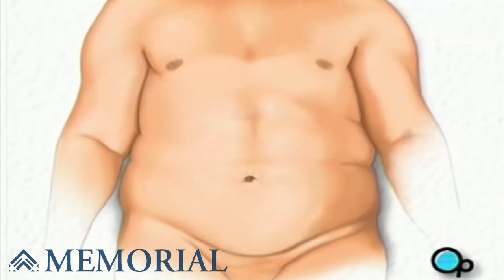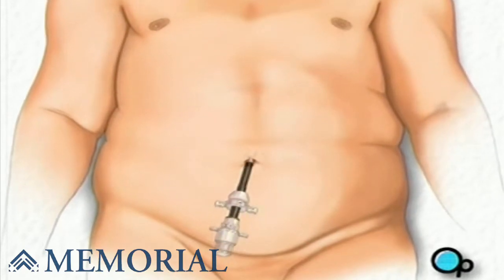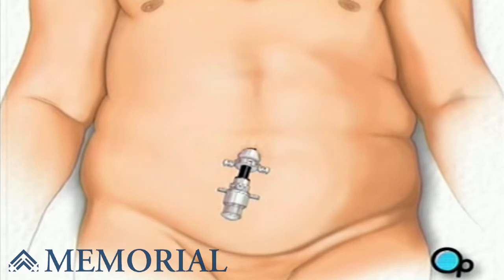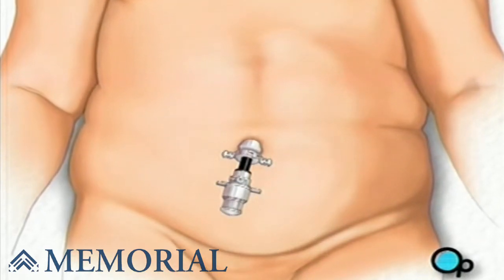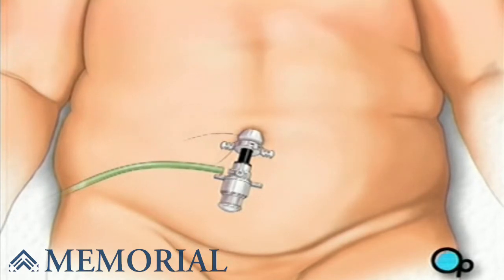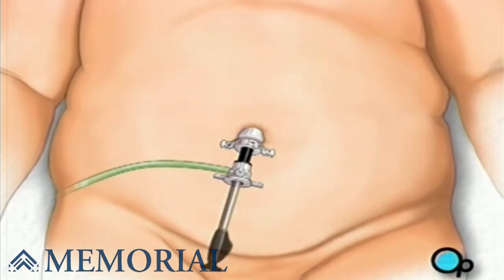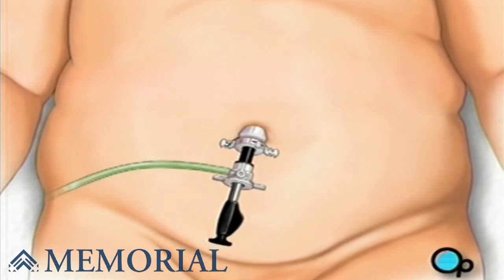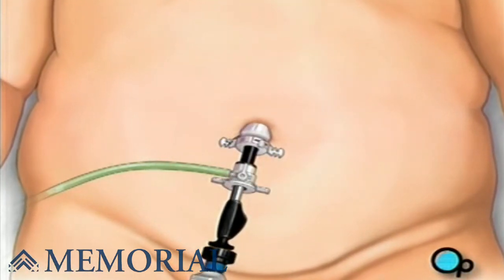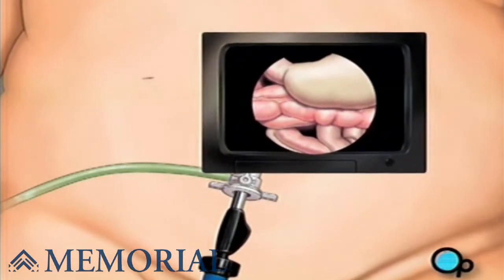Then, when you are asleep, the surgical team will make an incision just above the navel. A tube-shaped collar, called a trocar, will be placed inside the incision to hold it open. Harmless carbon dioxide gas will be used to inflate the abdomen, serving to enlarge the work area and to separate the organs. The team then inserts the laparoscope. Once in place, the laparoscope will provide video images that allow the surgeon to see the inside of your abdomen.